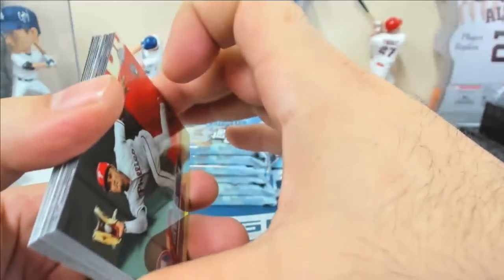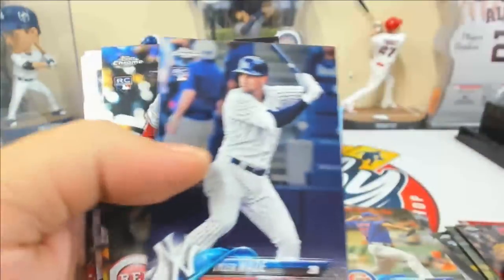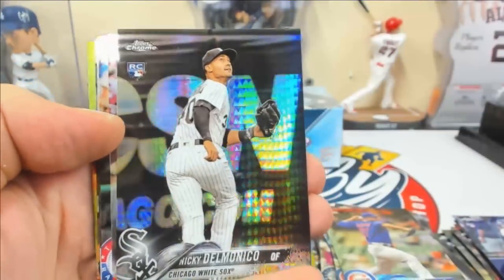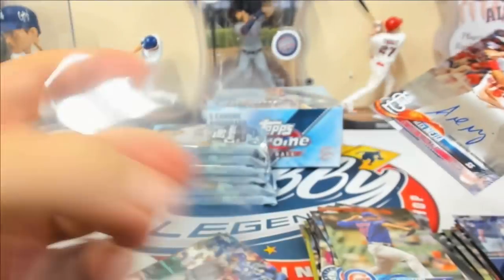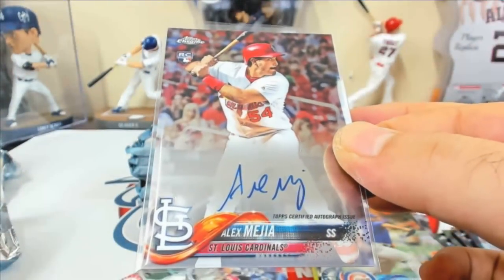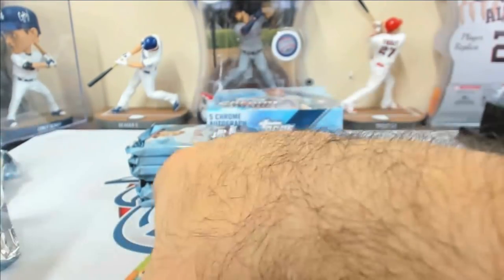Or I should say Mike. Got Mike and Michael, so we differentiate. Congrats on that, Mike. Stroman Refractor. Nicky Delmonico Prism Rookie. Alex Mejia Rookie Auto. St. Louis. Back at it. Okay. Congrats on those, sir. Nice Bader and Flaherty, among others, with the Mejia for you there.